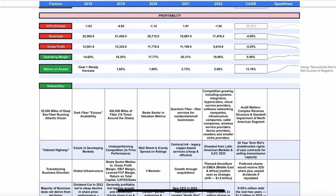Now, when I did do some digging, it's not its primary business that has seen the declines. It's primarily CenturyLink, which is a legacy-based copper broadband business out in, like, Latin America and areas like that. And so, there are larger segments of the business, which I think are very valuable, that continue to perform well. It's just some of these legacy programs they have do drag the company down a little bit.